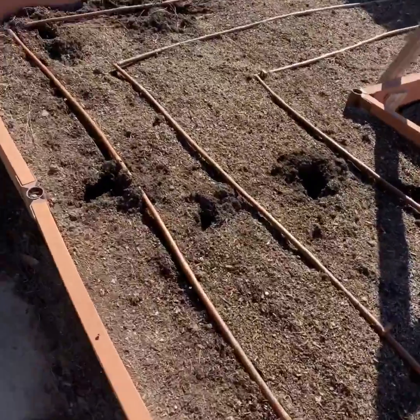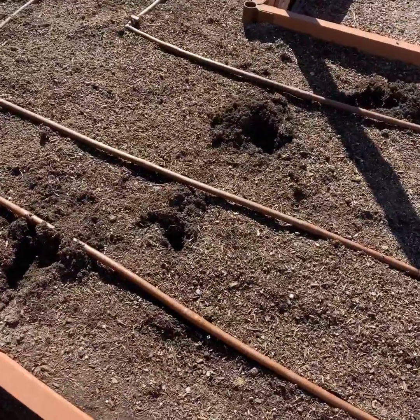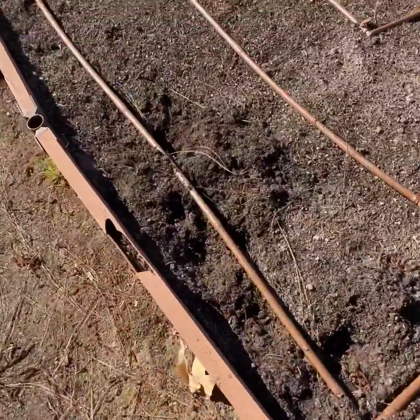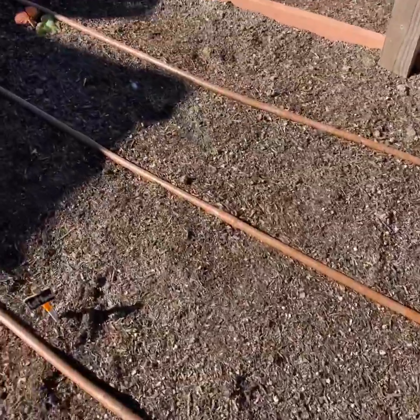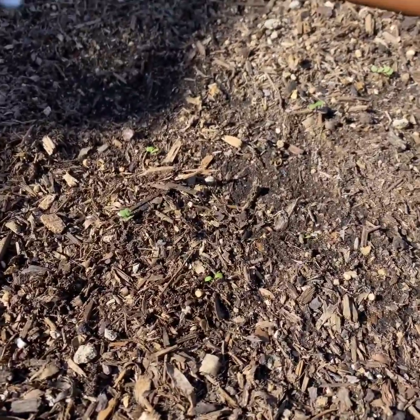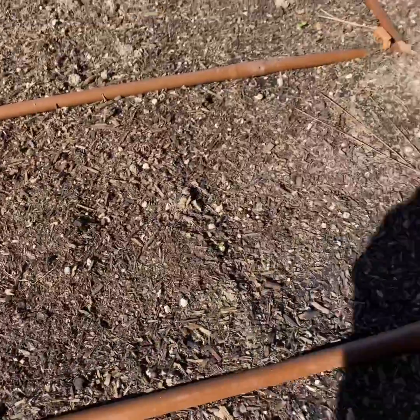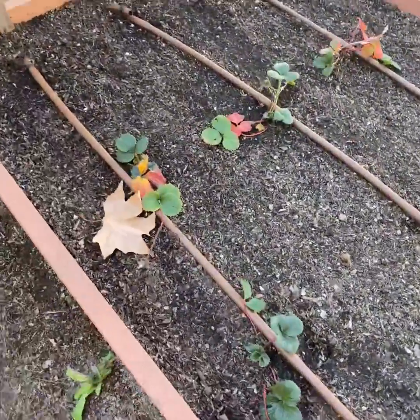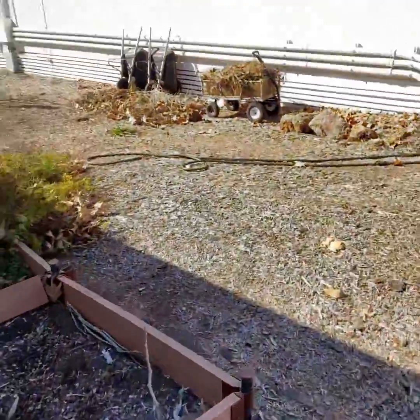Okay, bed 3. We have some fauna activity. Uh-oh, they're digging up some things. But I do see some things popping up here. There's some seedlings coming up. So hopefully we'll have some herbs growing in this bed and your strawberry transplants. Moving along.